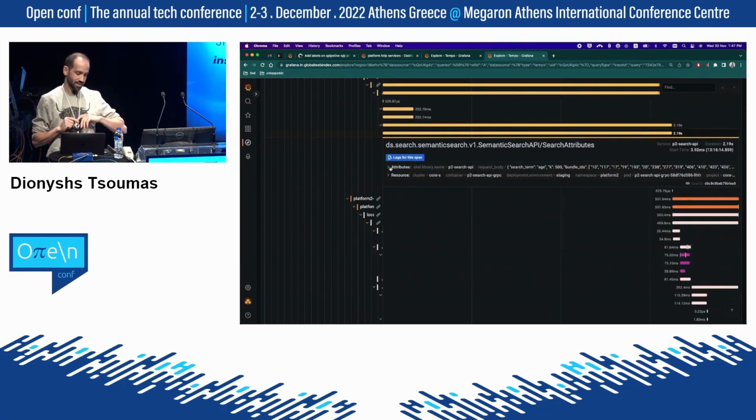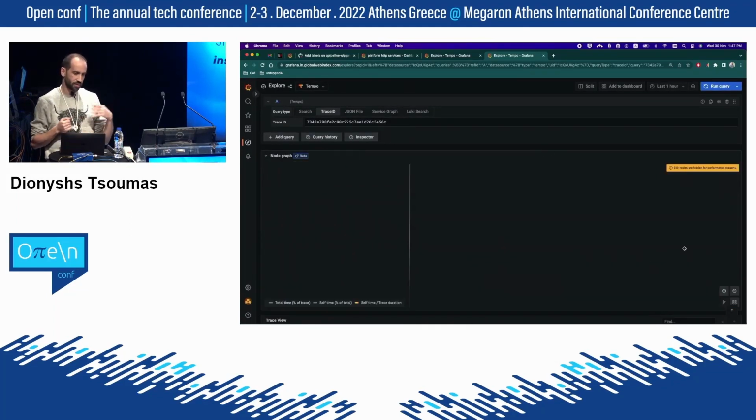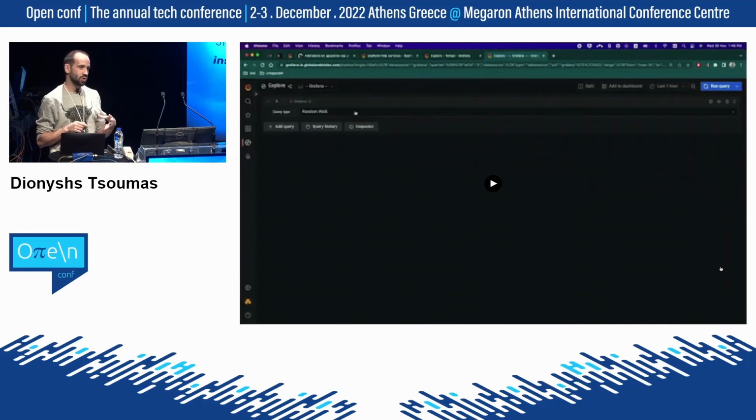Tempo has some other very nice features. One of them is the node graph. With the node graph, it gives you a high-level way to visualize the journey of your request. In our case, this is a complex request, but we can see straight away that it gives us a very good idea about all the hops of our request. Sometimes this is very nice. Distributed tracing is amazing. It can let you know where you spend most of your time, especially if your requests are slow or especially if you have many microservices.